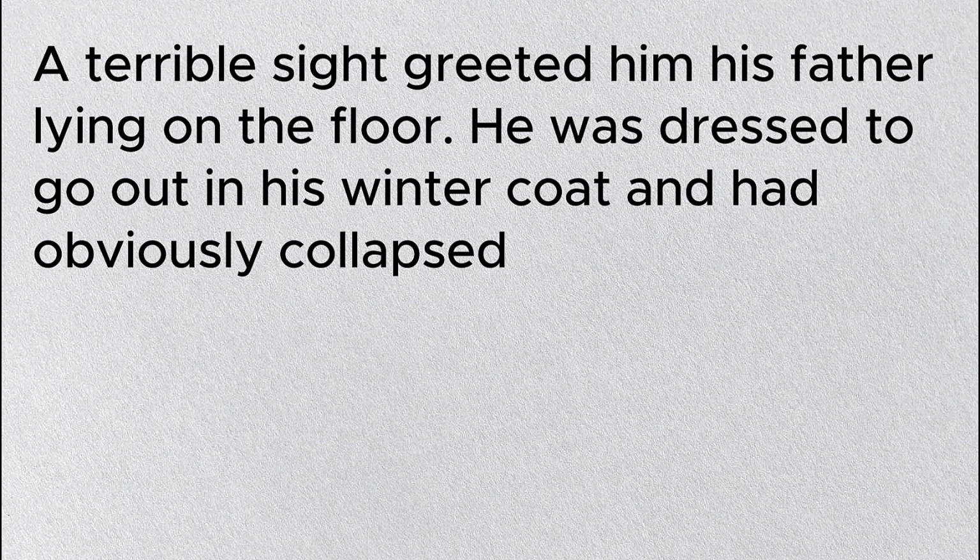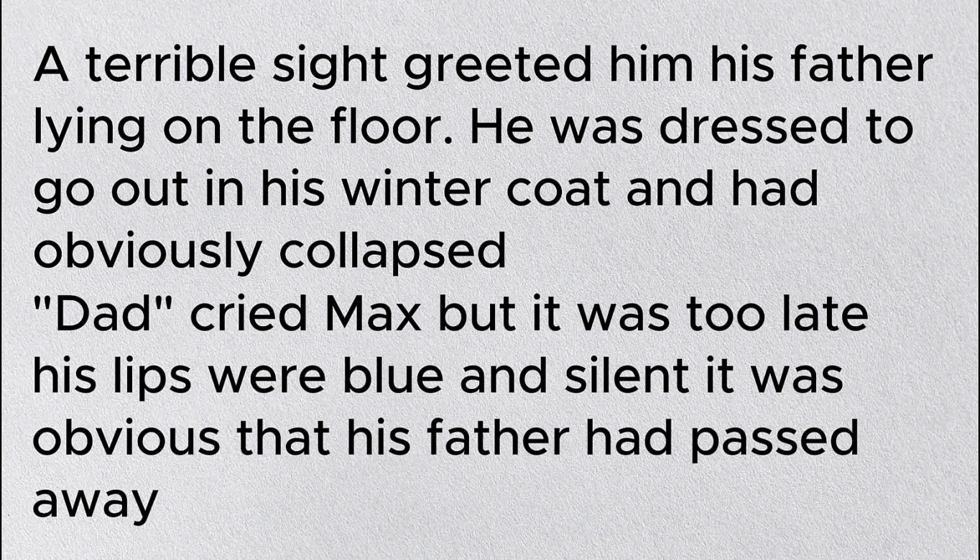His father lying on the floor. He was dressed to go out in his winter coat and had obviously collapsed. "Dad!" cried Max. But it was too late. His lips were blue and silent. It was obvious that his father had passed away.